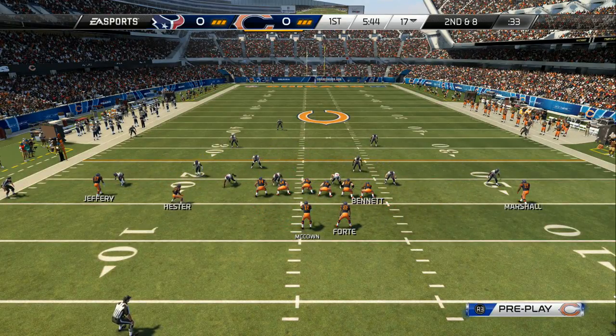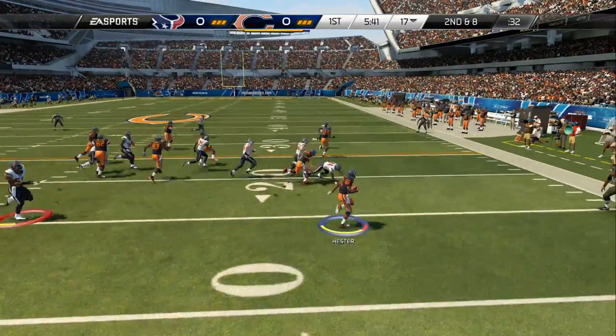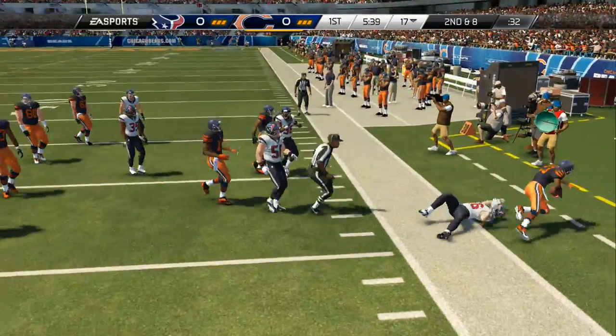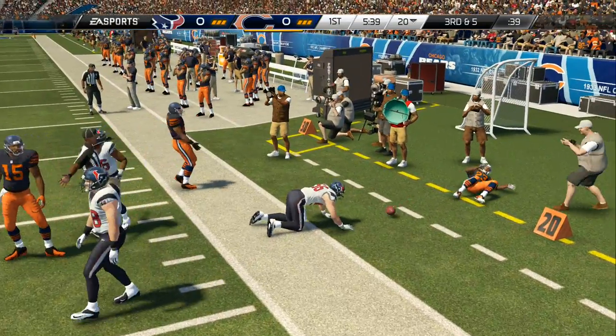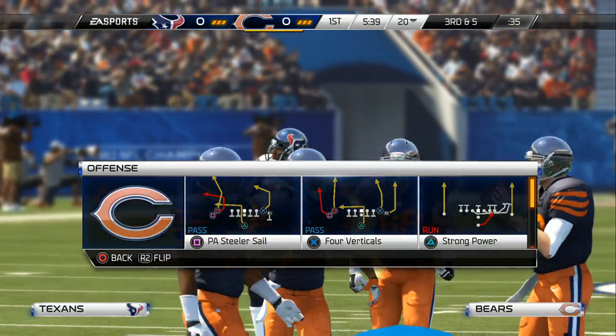Hester's lined up in the slot. Hester's gonna secure the handoff, searching for space to the right. Number 23 gets the ball to the one. 3-yard gain on the play.